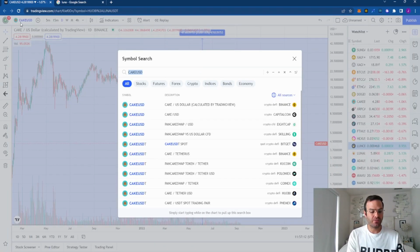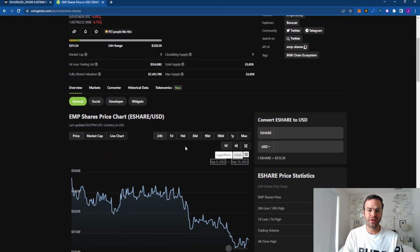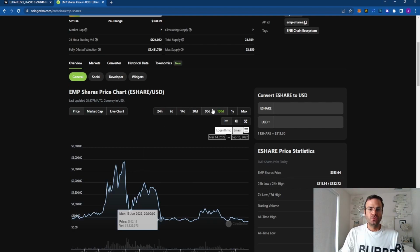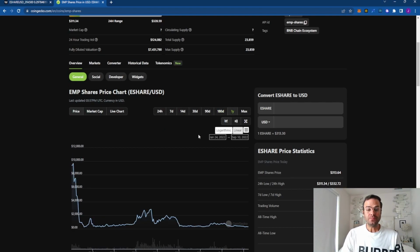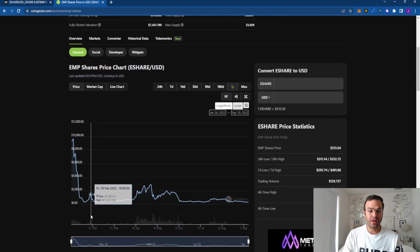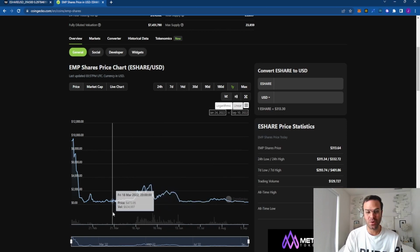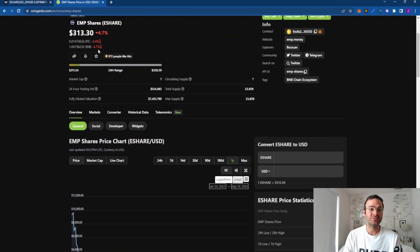And finally, we have eShare. So I definitely like eShare. Again, this also has staking, and it's pegged to Ethereum. And you can see that since February of 2022, sorry, it's holding this $300, right? So that's what I like about it. We're in a bear market, and it's holding $300. And that's what it's at right now.